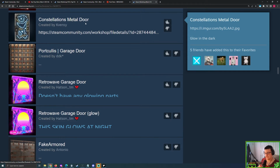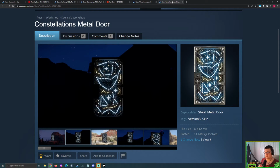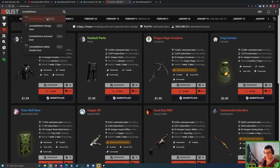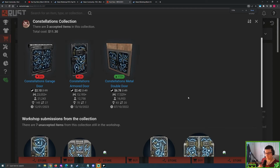And we've got a continuation of the Constellations collection. Mr. Cavinci has decided to make, I think this is the 3rd version of his Constellations sheet metal door. Nothing wrong with that. If you wait a month, you can make a version 2, a version 3. You can do it as long as you want. So, Constellations collection, probably one of the best deployable collections I can use to explain a deployable collection and what happens when we see more skins being produced for it. So, we have already had the Constellations sheet double door, we've already had the Constellations armored door, and we've already had the Constellations garage door.